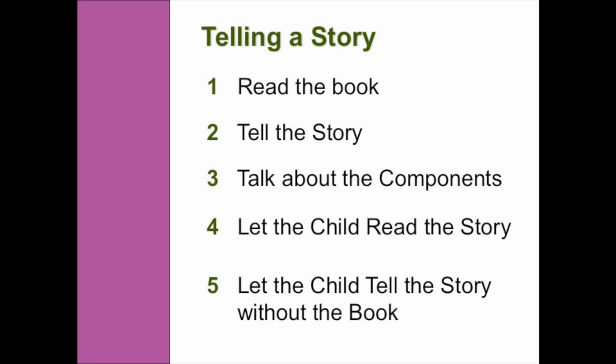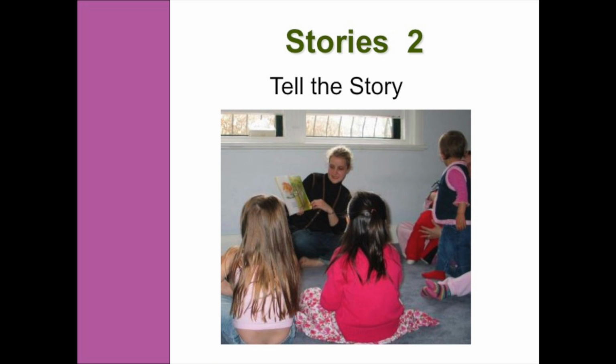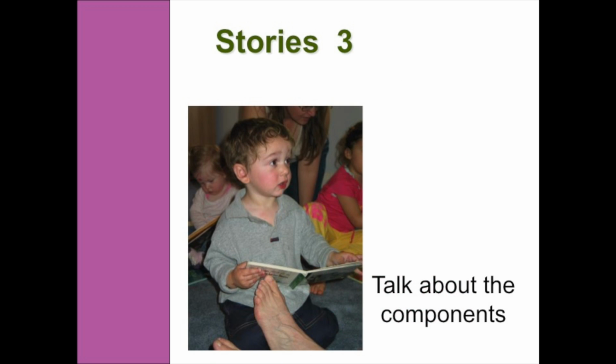There are 5 different progressions that you can do for a child to help them tell a story. First of all, you need to read the book. And then what you can do is you can then tell them the story in your own words. And while you're doing that, you talk about the components that they have that are there. Have a look at the different types of what's on the page.